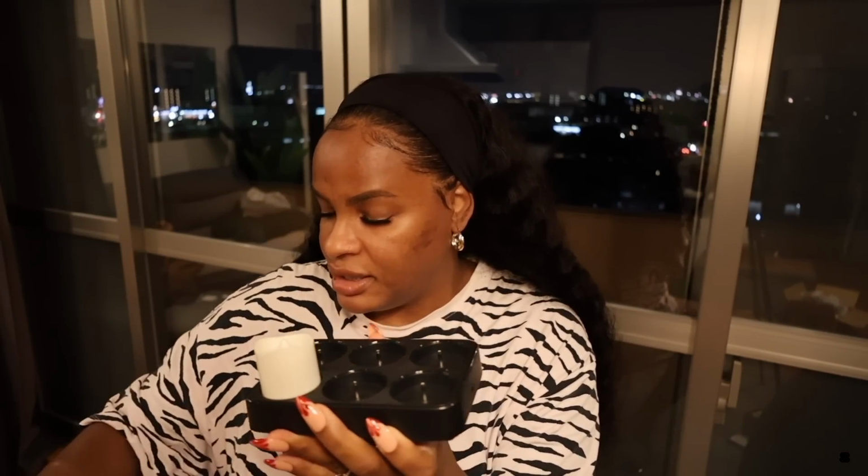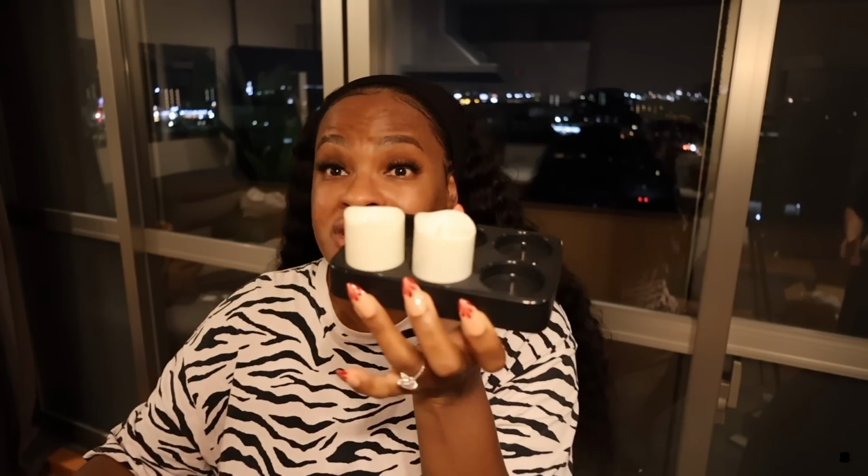You charge them with this thing here. Oh, so you just put them in the thing, and you can charge all six at one time. Like, how cool is that? And then you plug this in and you just let it charge and they're ready to go for another 6 to 8 hours. This is giving autumn vibe without the batteries, without having to rebuy stuff, okay?